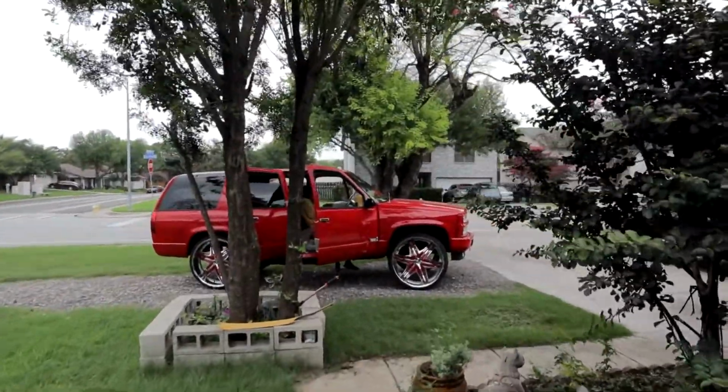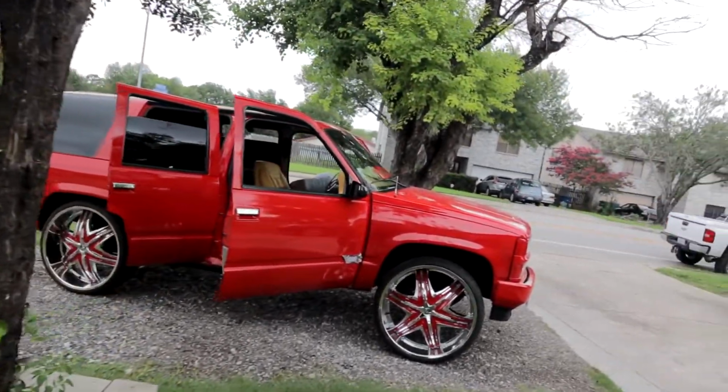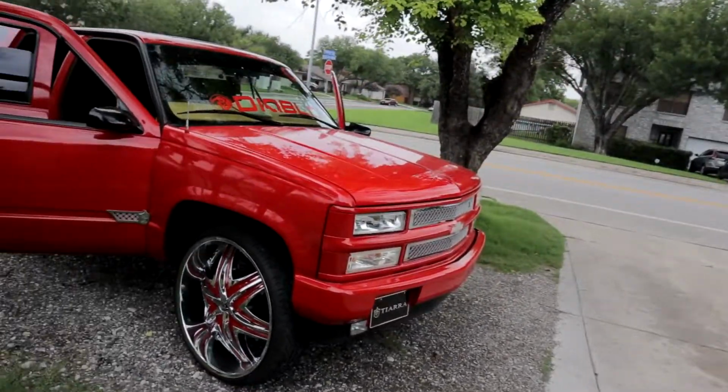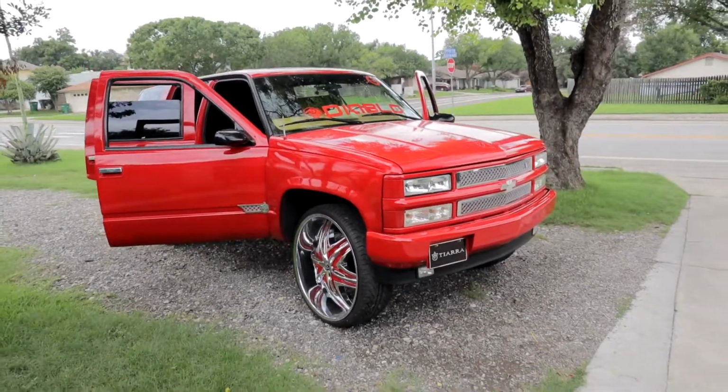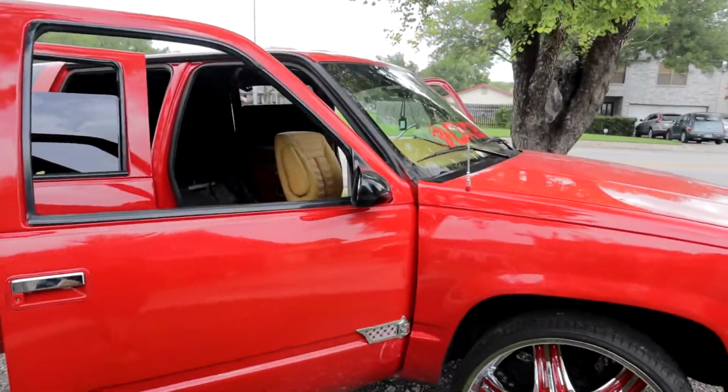Alright guys, so right now what we're doing is we're installing some seats, because when the headliner is ready, we're gonna go be picking it up and installing it on the spot right there. But there it is, there's the truck. Look at this with nothing in here right now.